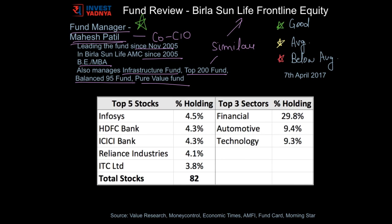Next parameter is top stock holdings of the fund and understanding the fund's diversification. As on 7th April, the fund has 82 stocks in the portfolio with the top 5 contributing only 21%. Current cash allocation is less than 5%. The fund has excellent diversification in the portfolio, and the weightage of the top 5 companies is less than our benchmark of 25%, and hence we give this parameter a green star. The fund manager consciously doesn't take overweight stock calls, and this reflects in all the funds he manages.